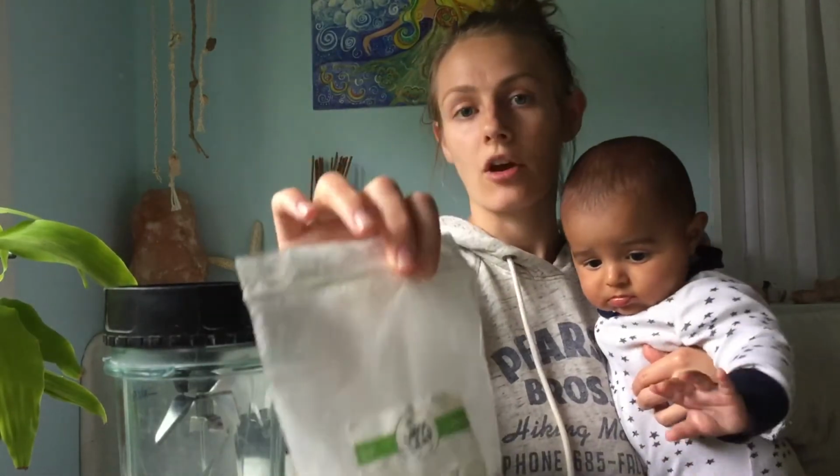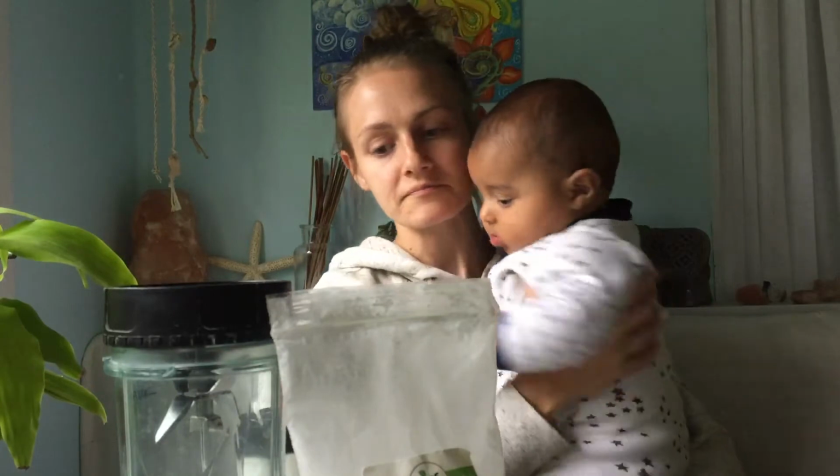And if you want to use more clay compared to arrowroot powder, it's up to you. I've read some things that because the arrowroot powder is a starch, it can cause yeast to form. We haven't had any issues like that at all. But if there's already a yeast infection or something like that, I would probably use more of the clay compared to the arrowroot powder.